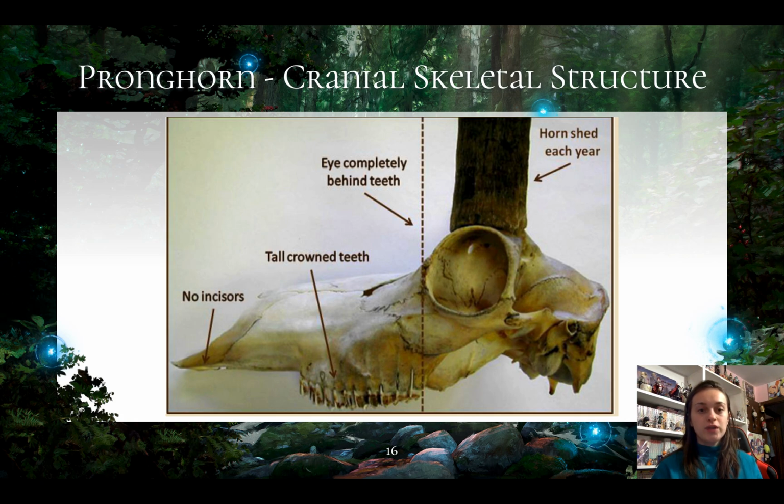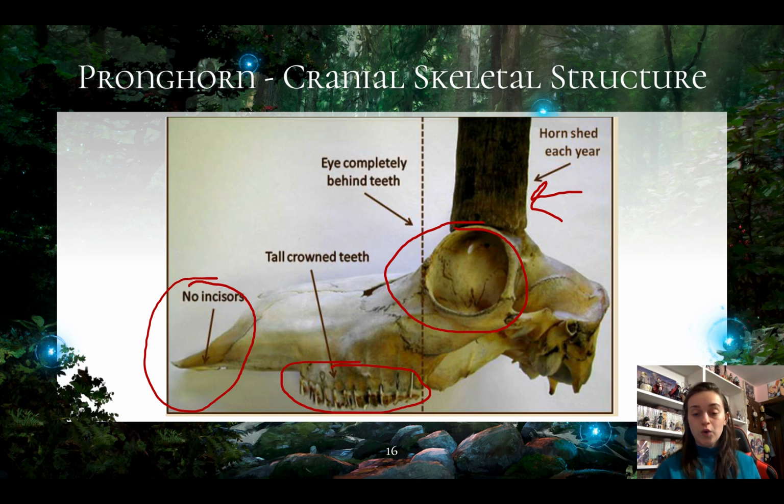In this slide, we can see the cranial skeletal structure of the pronghorn. Here we can see that there are no incisors in their skull. They also have tall, crowned teeth. Their eye is completely behind their teeth, and their horns shed each year. And remember, they have pronghorns and not true horns or true antlers.